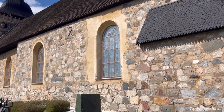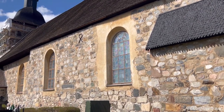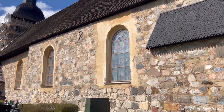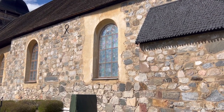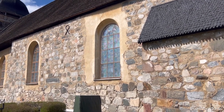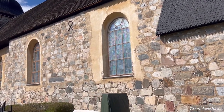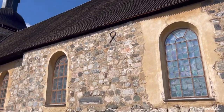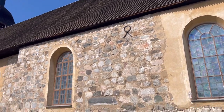Look at this, guys. Look at the way the colors are coming out of the window, because the sun is actually shining on the windows. You've got a little bit of purple, a little bit of green, a little bit of blues. Wow, that is so beautiful. And I love that little ribbon on top there.